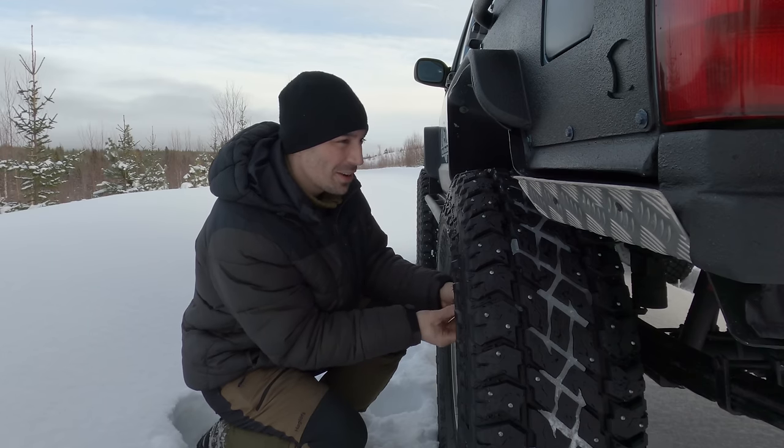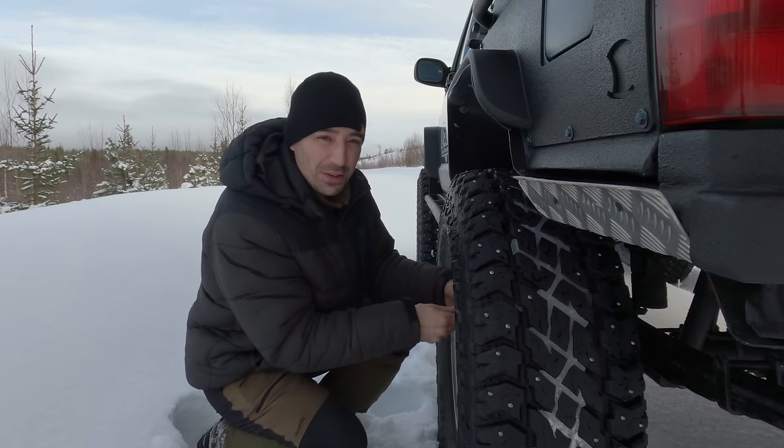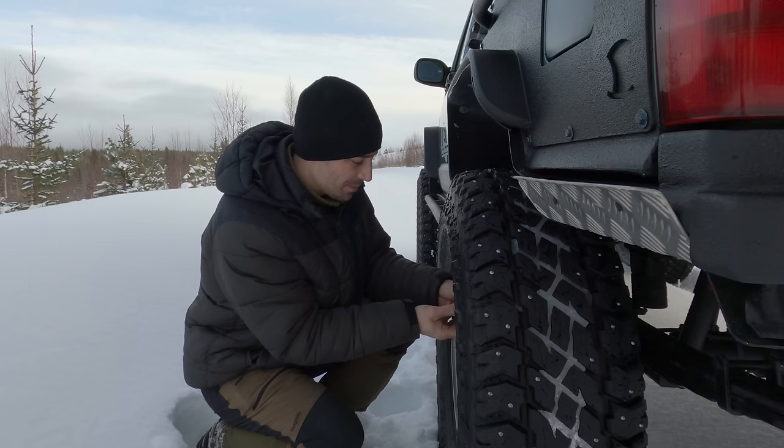So I'm just airing down. I think I'm gonna go down to about 10 PSI. Don't need to go too crazy low in these conditions. 0 degrees C, so can actually make tracks today.